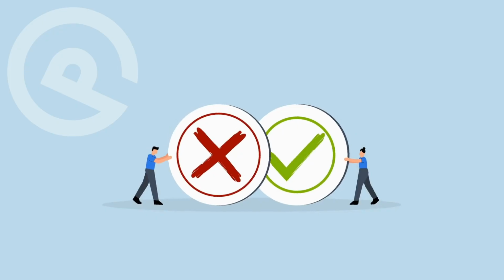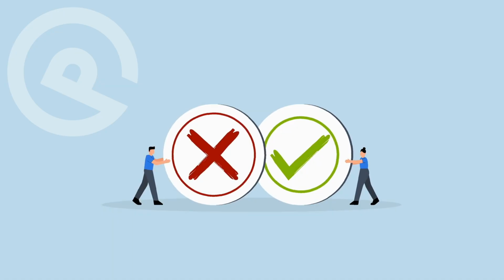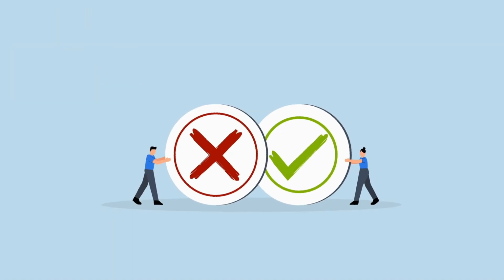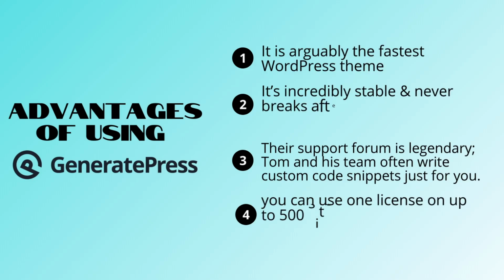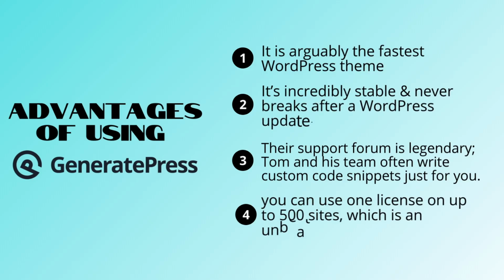I've been using GeneratePress for over 7 years. Let's summarize the good and the bad from my own experience. Starting with the pros, it is arguably the fastest WordPress theme on the market. It's incredibly stable and never breaks after a WordPress update. Their support forum is legendary. Tom and his team often write custom code snippets just for you. And finally, you can use one license on up to 500 sites, which is an unbeatable ROI for freelancers.